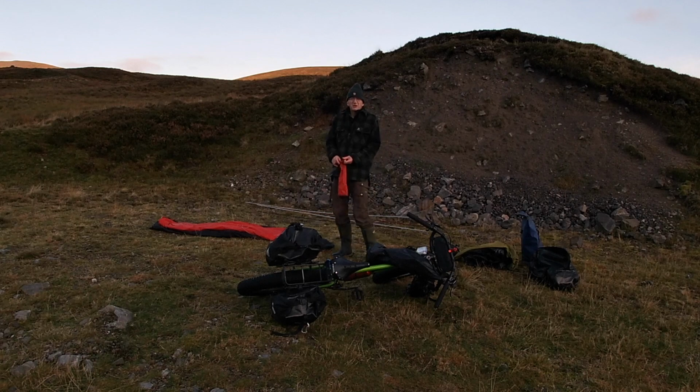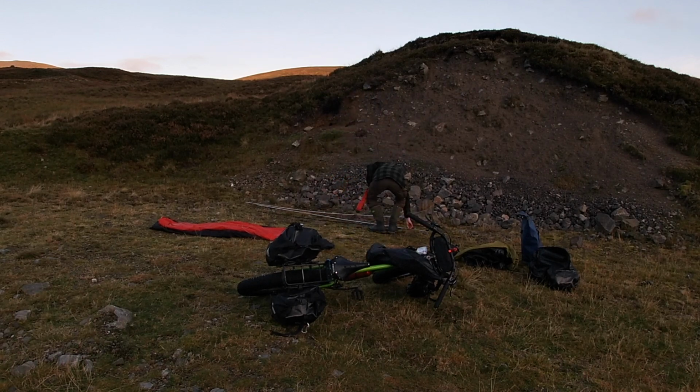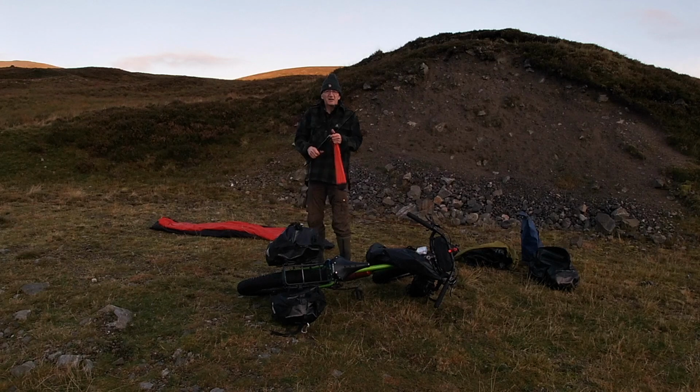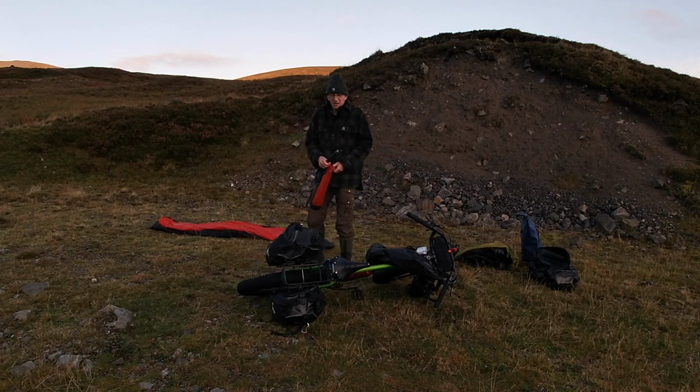So much easier when there's no wind in the morning, folks, getting the tent away. You've got to be careful not to stand on these poles when you're taking the tent down or putting it up.